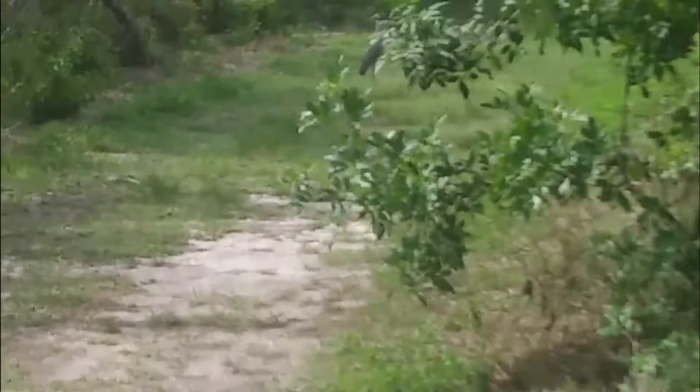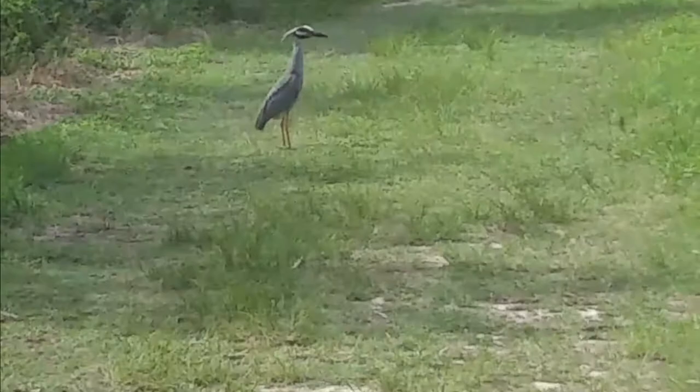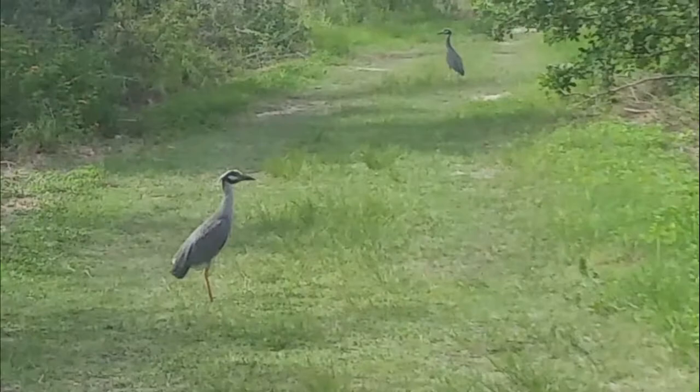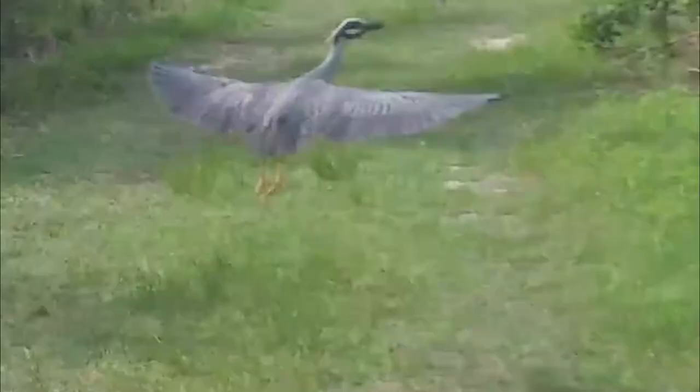Although it's not uncommon to see the yellow-crowned night heron during the day, this one hunts at night. And although they're usually seen alone, I was lucky enough to catch two of them here in the same scene.